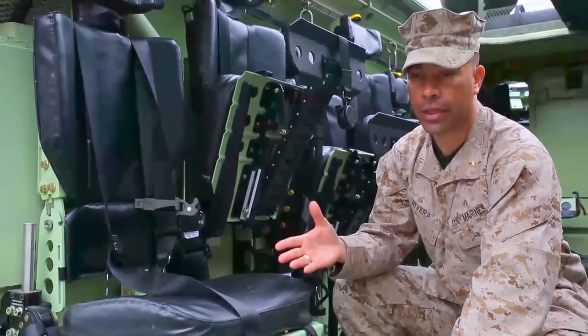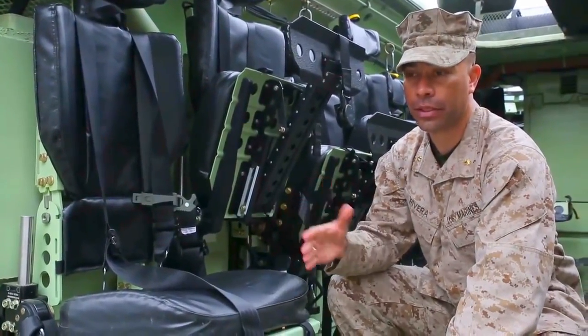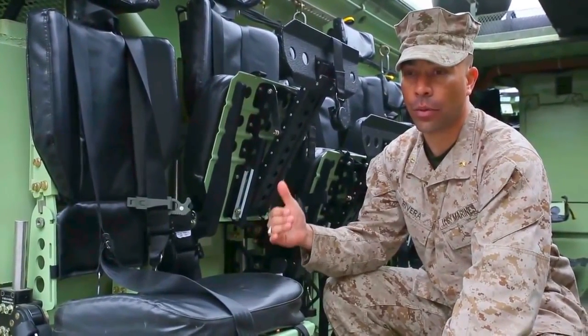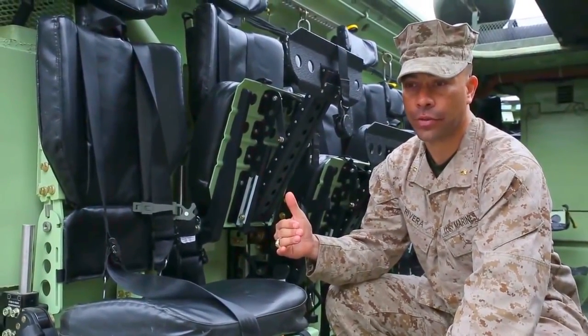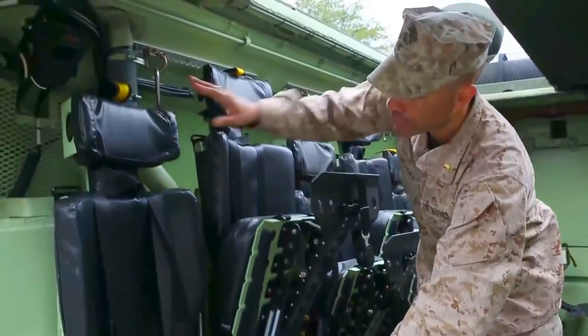And this seat actually, in an actual event, strokes anywhere from 0 to actually up to 4 inches of stroke. What that does is it increases that ability to survive and be able to walk away with those lower extremity injuries. So they're not taking those. To include also a headrest.